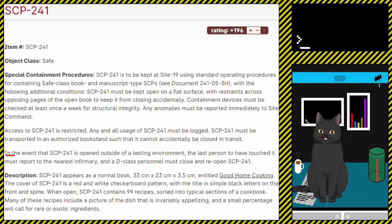SCP-241 must be transported in an authorized book stand such that it cannot accidentally be closed in transit. In the event that SCP-241 is opened outside of a testing environment, the last person to have touched it must report to the nearest infirmary, and a D-Class personnel must close and reopen SCP-241.